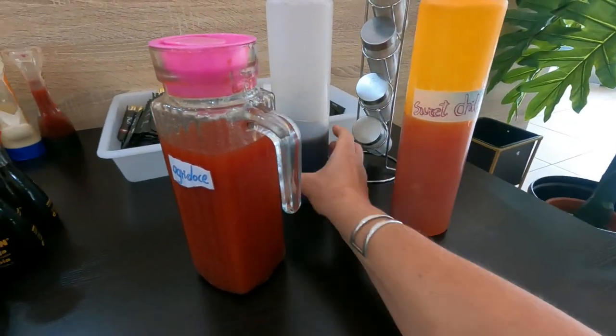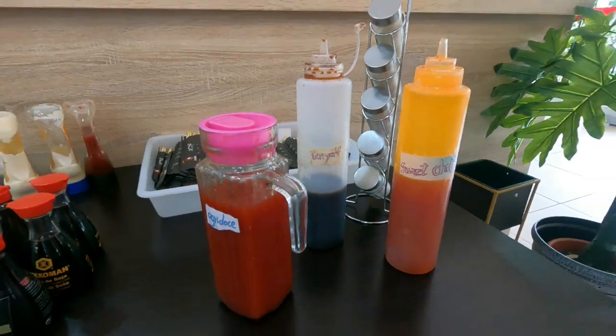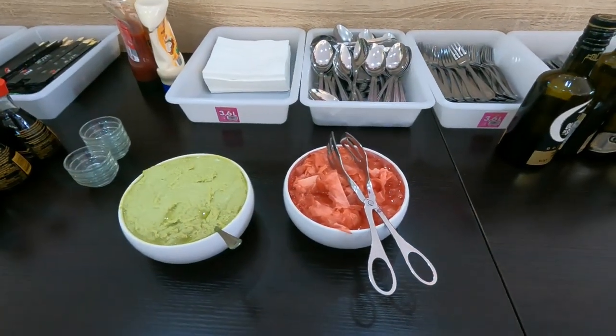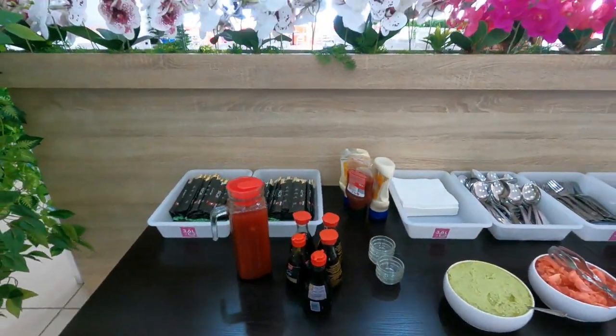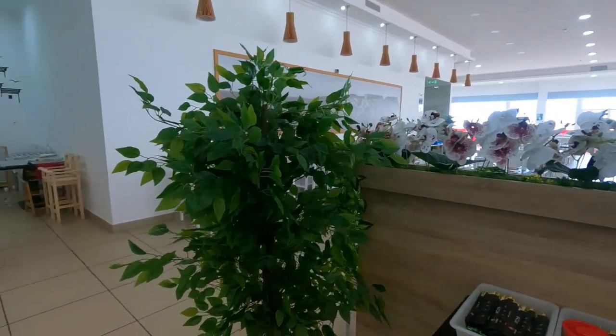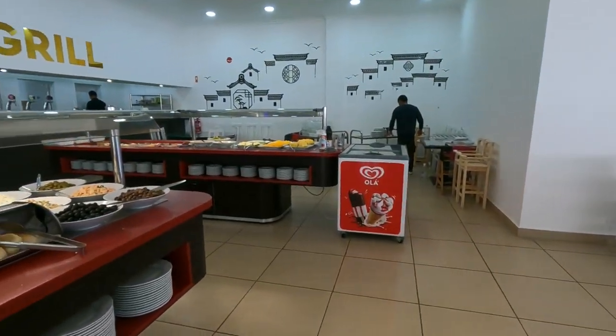So now here we go. We're gonna go and enjoy our delicious meal. First time at sweet chili agridulce, and I'm guessing this is teriyaki. Oh, and here's the all-important ginger and wasabi. This is just so cool. I'm really, really impressed, and I can't wait to get started.